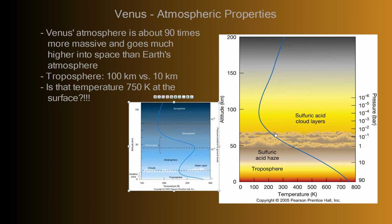This is the only picture I could find of this plot, and I don't know if Venus also has some other stuff going on here, like Earth fluctuates back and forth. Maybe Venus goes even higher, but they just didn't put it in this picture. That I don't know. But also take a look at the atmospheric pressure.